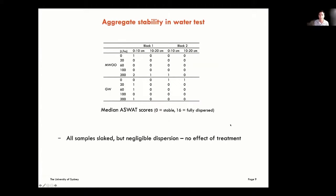On to aggregate stability in water, where a 0 score is completely stable and 16 is fully dispersed. You can see that we've got some zeros here, so there was very little in the way of dispersion, which I guess is not surprising really, because we're talking about physical contaminants, and so you wouldn't expect those to necessarily change or alter the soil's propensity to disperse.